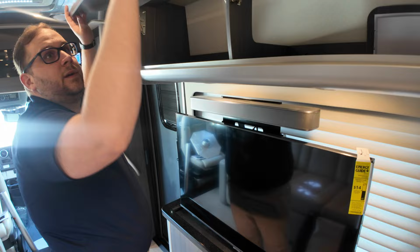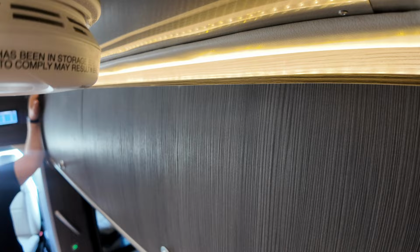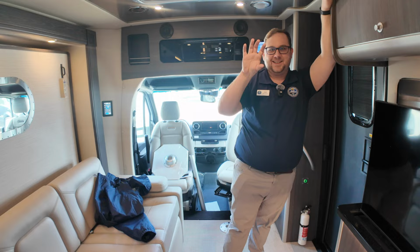And then we do have lights that shoot up for, I guess, scenery lights. What do you call those? Mood lights. Mood lights. You probably just saw the camera do that because Laura was like, I don't know. Sorry.